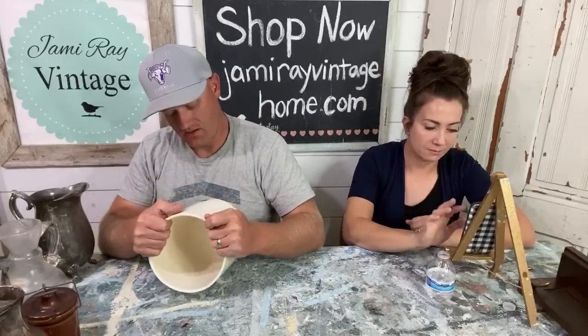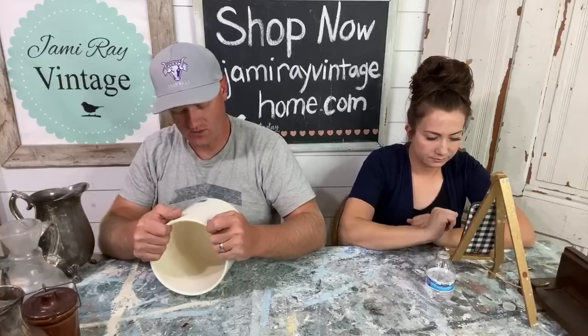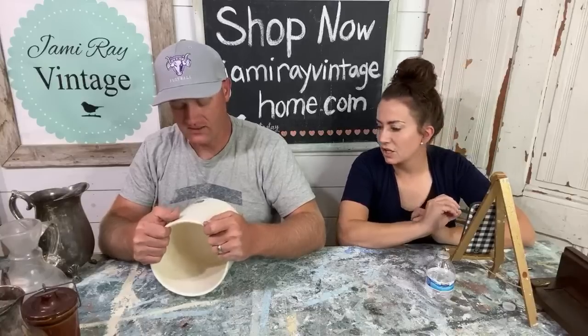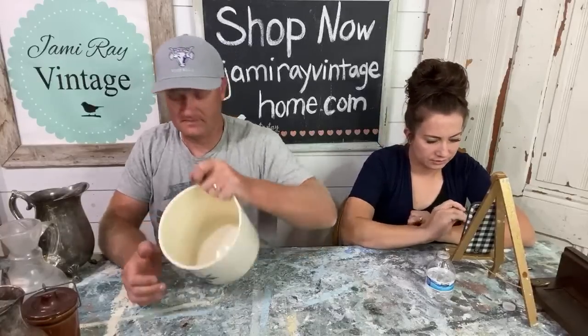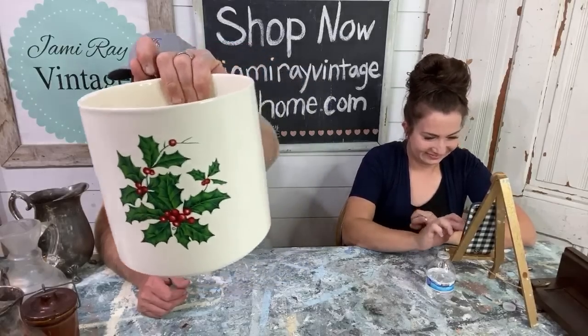$9.95, and that crock could be yours. I'd probably pay up to a couple bucks for it. It says Hager USA and this little gold sticker. I can't see what the rest of it is. Is it Lenox? No, it says Hager. It's great for bacon grease, heck yeah. That's a lot of bacon grease.